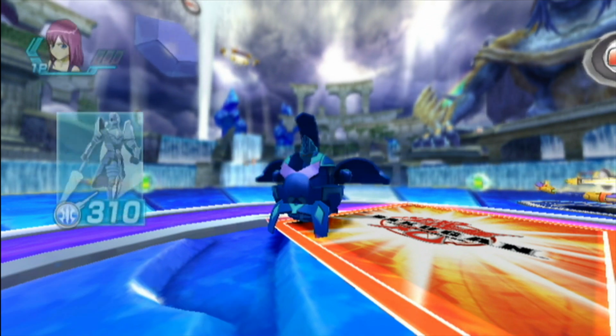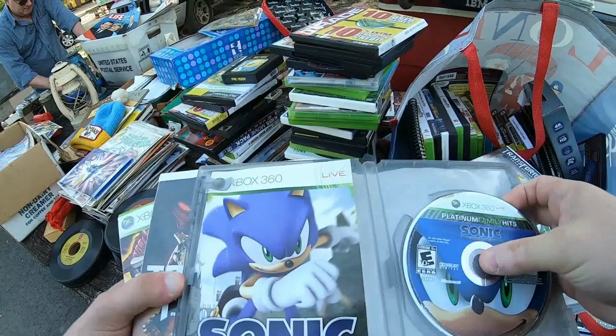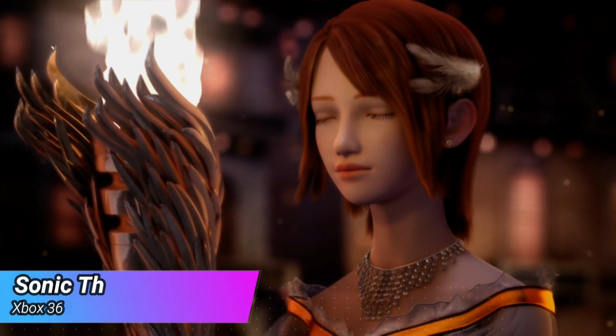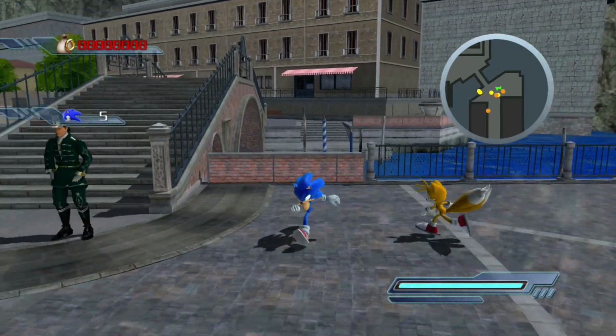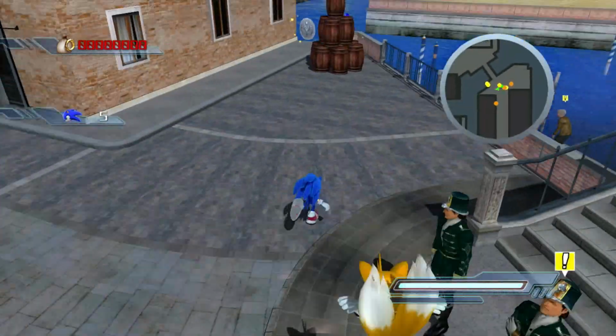What really caught my eye here was a copy of Sonic the Hedgehog on Xbox 360. And yes, we infinitely know how bad this game is, the ridiculous storyline. Graphics honestly aren't that bad, given when it came out, but the loading times make this just absolutely unplayable. But because of certain YouTubers doing certain videos on this game, it's definitely far from worthless now.